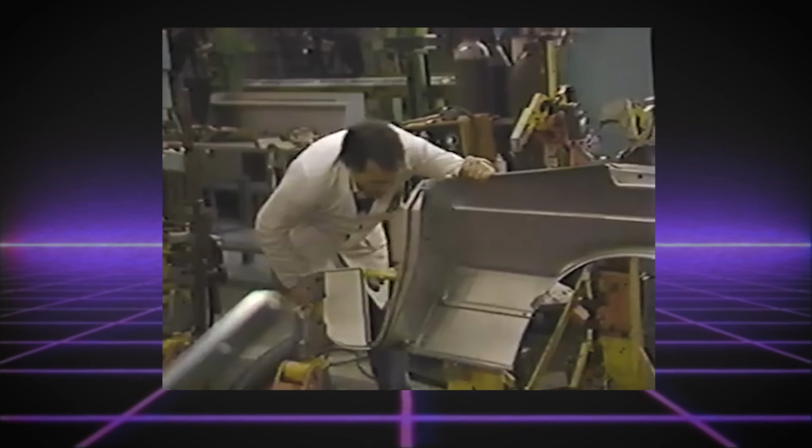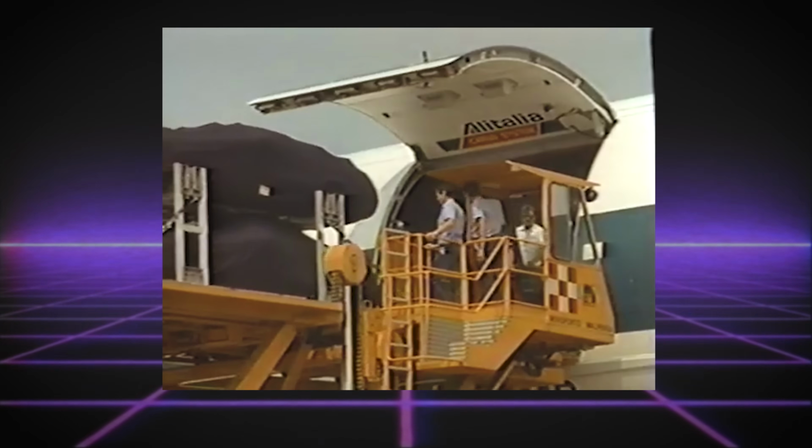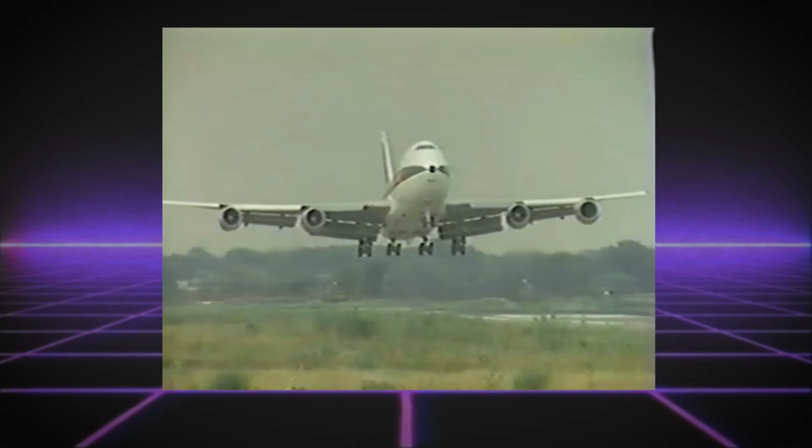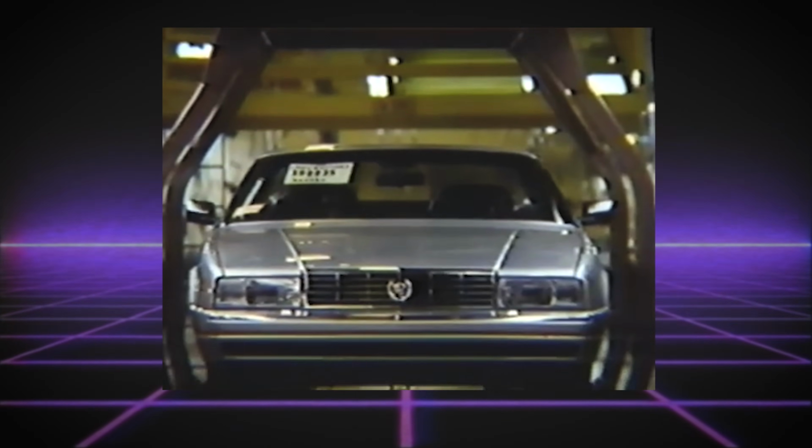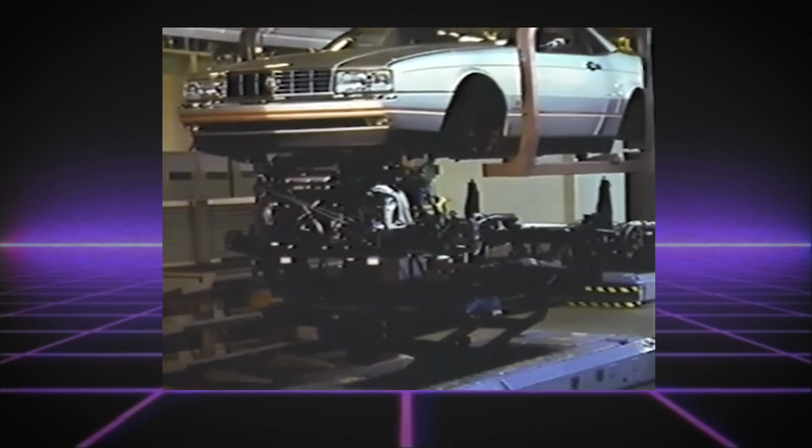The vehicle's bodies were actually manufactured by Pininfarina in Italy and then flown to a GM plant in Michigan in batches of about 50 using a specially modified Boeing 747. Upon arrival, these bodies were then mounted onto the chassis that was built in Michigan, adding an extra layer of complexity to its production. At the time, a GM exec called it the longest assembly line in the world.